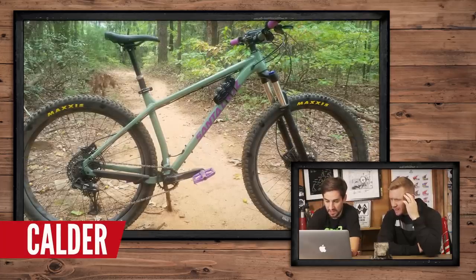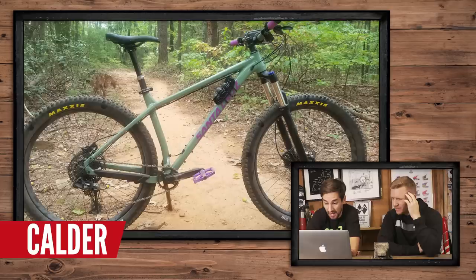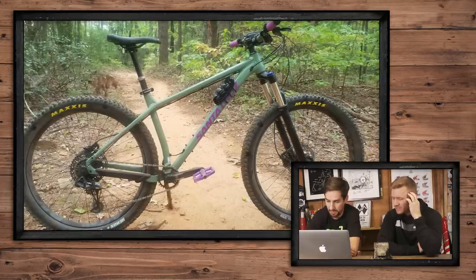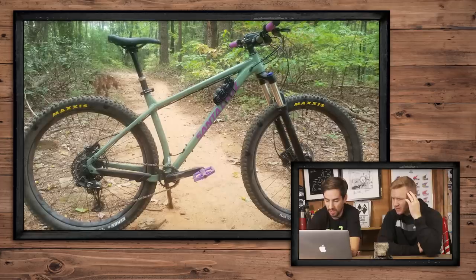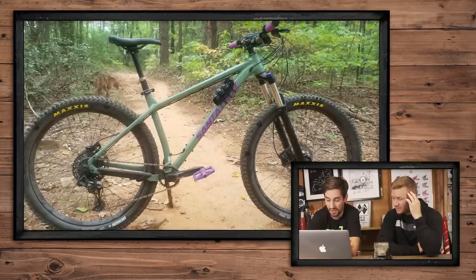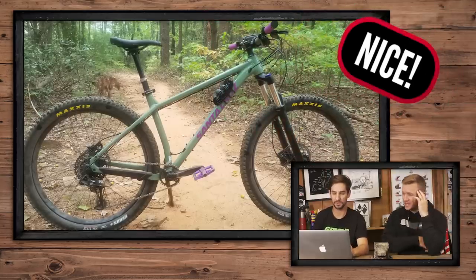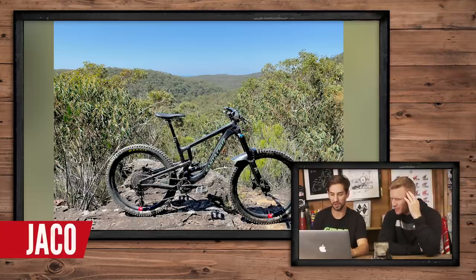This is Calder. It's a Santa Cruz Chameleon in Dahlonega, Georgia, USA. That's nice. My longest solo ride as of yet, just short of 18 miles, but still a big accomplishment. It's nice. Well done. Nice.